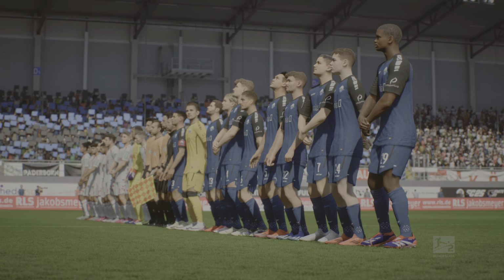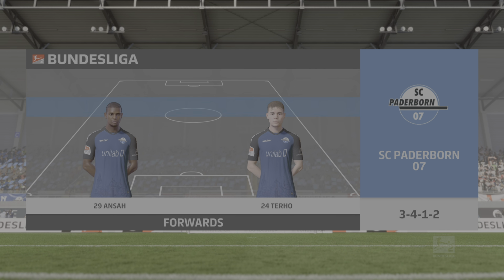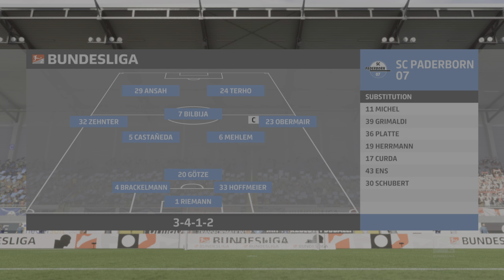The lineup then for the hosts. Well, 3-5-2 is a great system if you can get control of the midfield, because your wing-backs can then play higher up the pitch, and the front two can combine as a pair, but they need to dominate that central area.